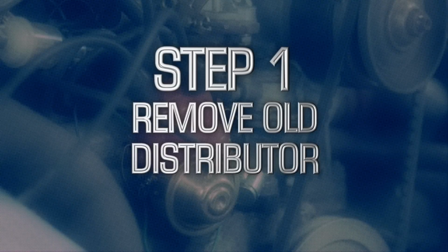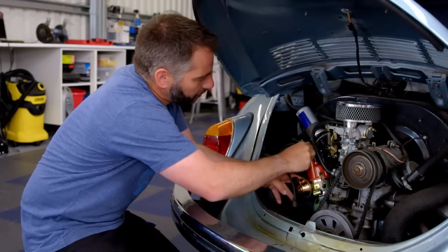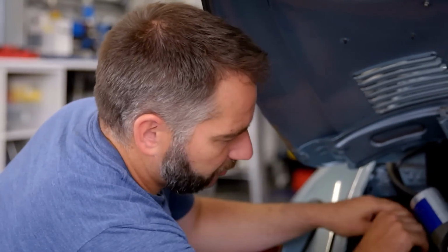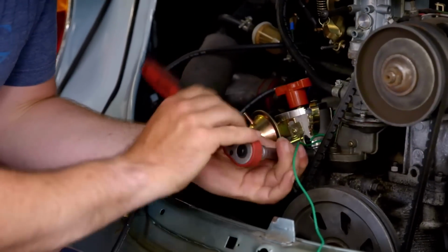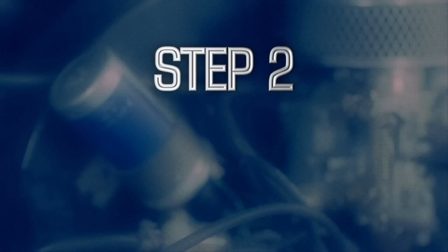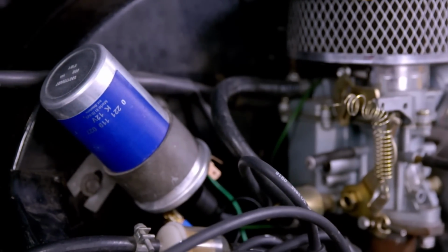First things first, you need to unplug all of the high tension or HT leads from the cap. And because this Beetle has 4 cylinders, there are 4 HT leads. Then I take off the distributor cap, and then all I need to do is undo one bolt, and this distributor slots clean off. Next up, undo the 2 bolts that secure the coil.